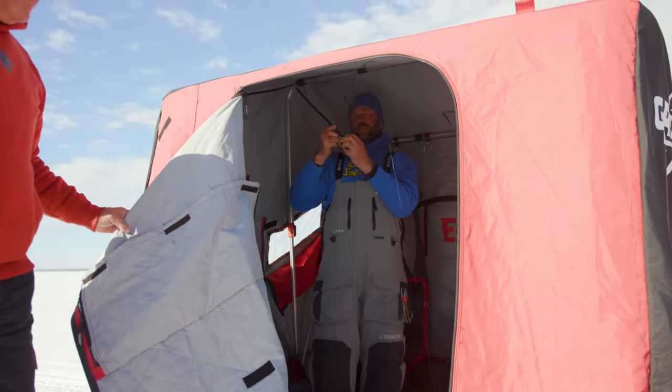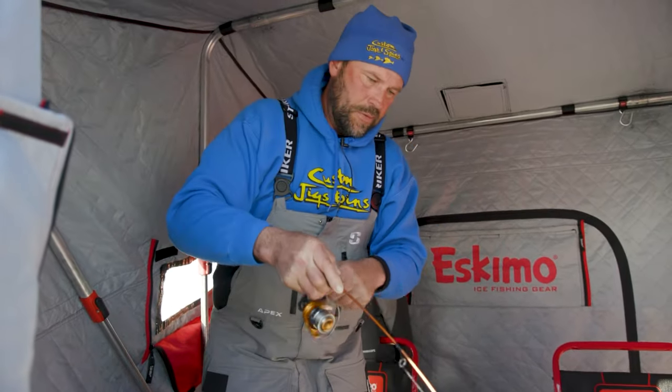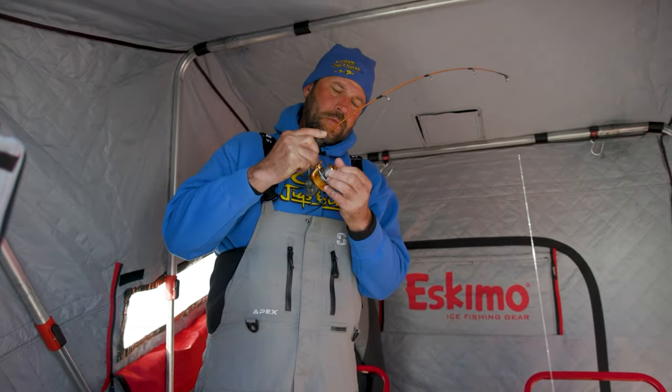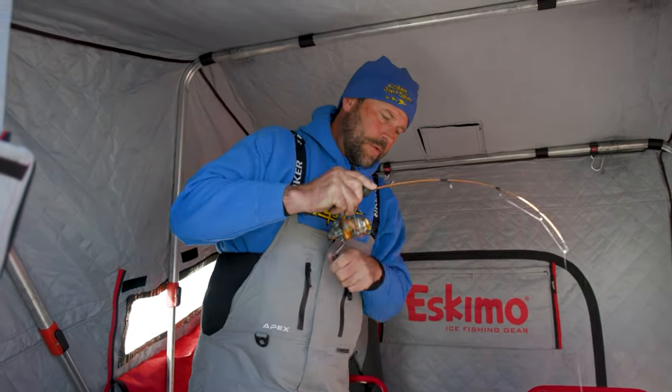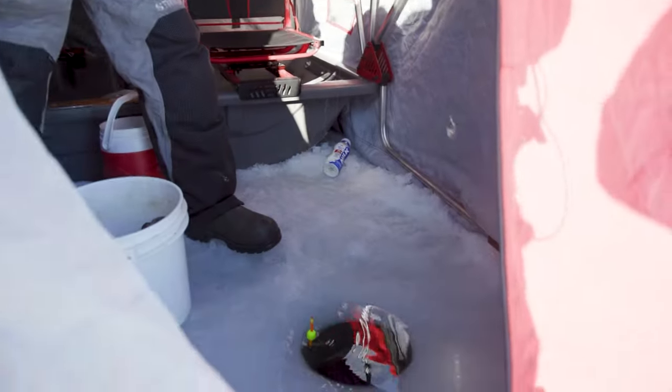Fish on. Oh boy. Nothing but a treble and a split shot, because they come and look at you and then they won't bite. I've had five go off on mine and they just spit it back out. All right, you need help landing?